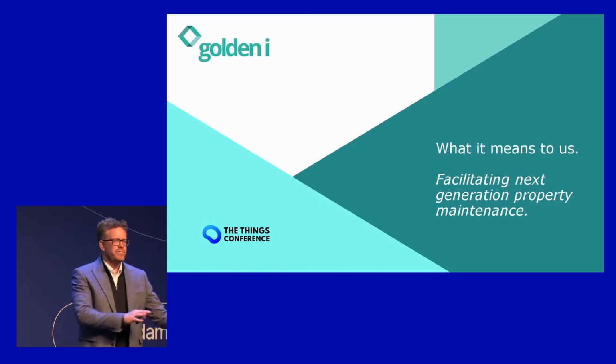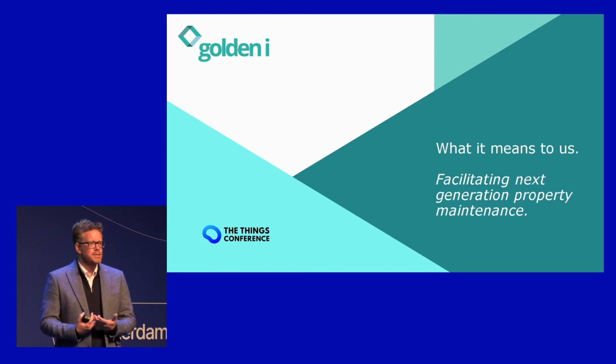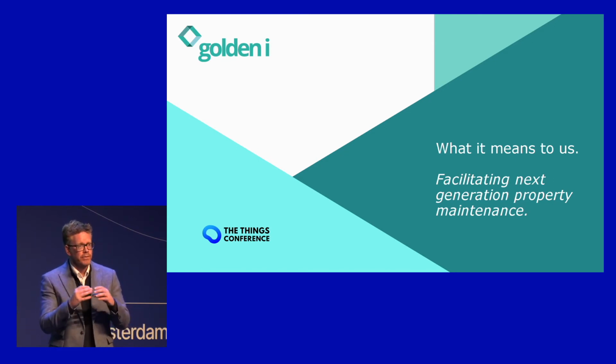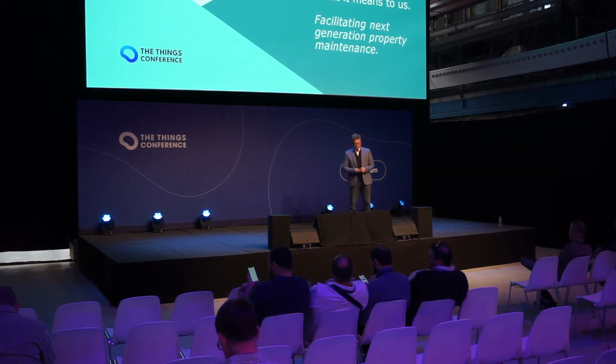So now we get onto what it means for us. And again, this comes back all the way to the starting point. We're not a technology company. We wouldn't profess in any way to be an IoT organization in terms of the technology side of things. We're purely trying to capture that data so that we can use it more efficiently and more effectively. And that for us is the crux of why we're doing this whole piece and why we're deploying the capability.